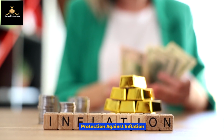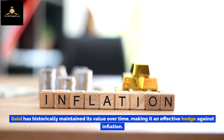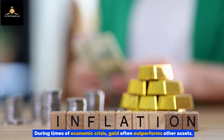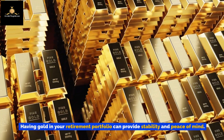Protection against inflation. Gold has historically maintained its value over time, making it an effective hedge against inflation. Stability during economic downturns. During times of economic crisis, gold often outperforms other assets. Having gold in your retirement portfolio can provide stability and peace of mind.